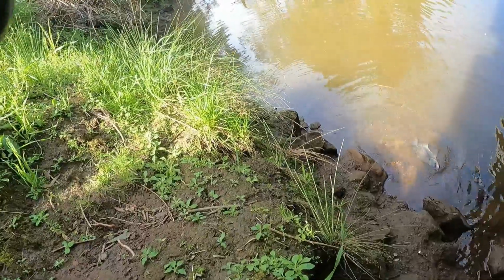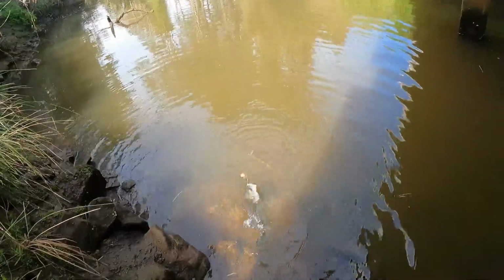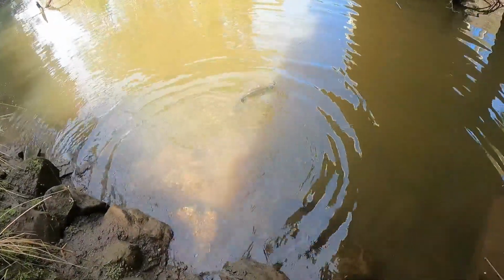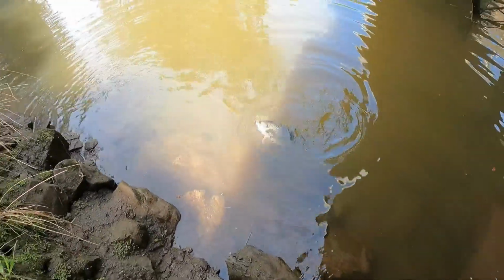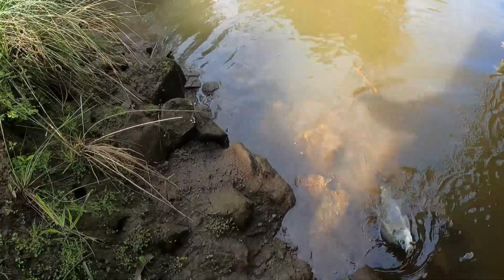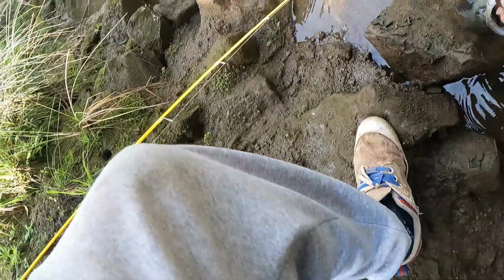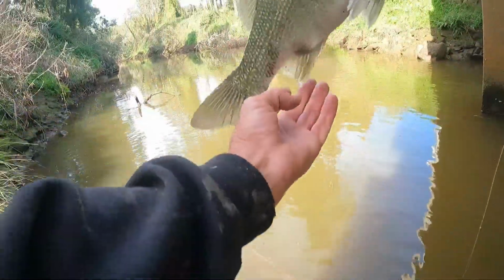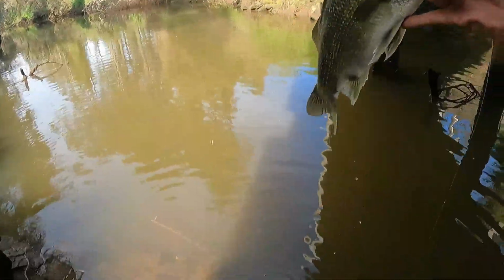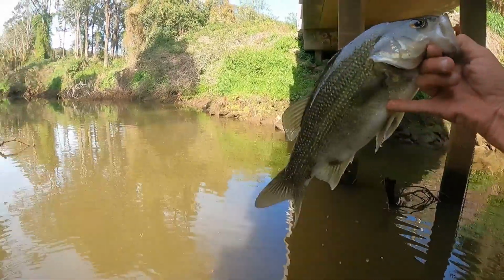Yeah. That is the type of bass we're looking for in these creeks, skinny water creeks. Big bass. Look at him. Come here, mate. Yeah, that's a chunk. Cannot be more happy. Oh yeah. That, beyond doubt, is the biggest bass I've caught so far. Lift your fins up, buddy.